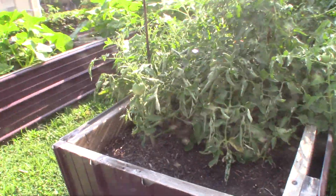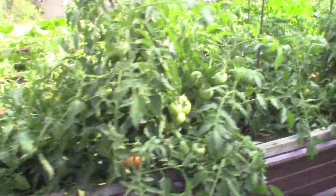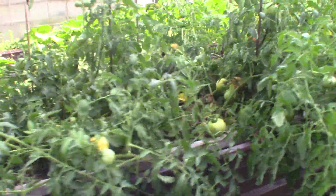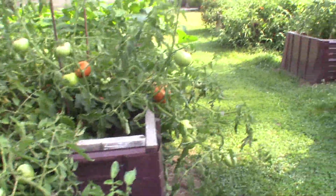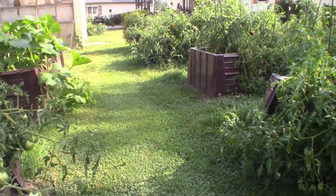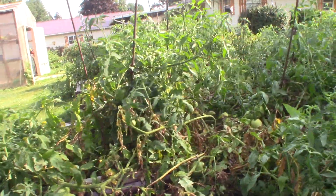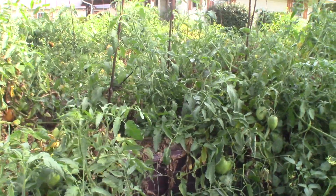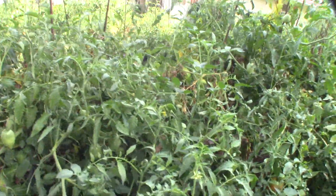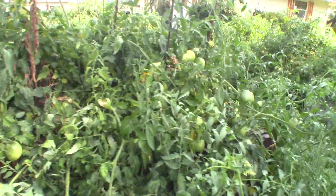That's crazy. Here's the Best Boy. These are ones I grew from seed. It's the only ones I had this year that successfully grew from seed. I noticed something here about some of these raised beds. These are all Amish Paste. These are what we grow for our soups and stuff like that we can.